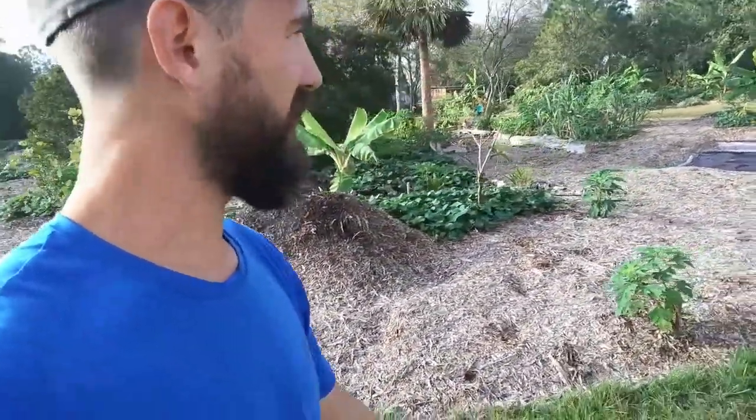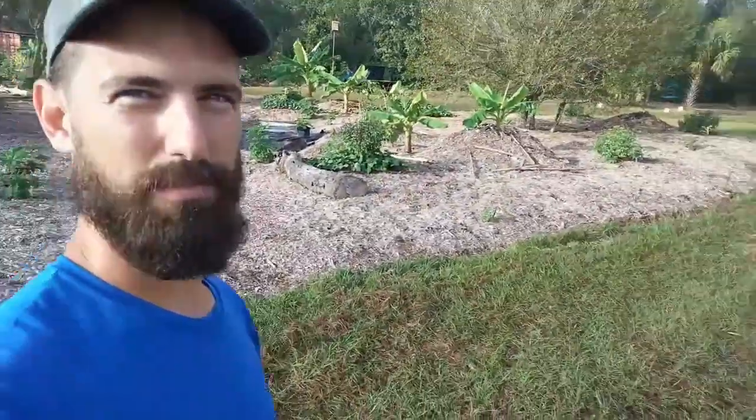So I did that all in June, July. As you can see, I just decimated my mulch mountain, so it still hasn't really recovered yet. Oh, I got to show you the other side. So in July, I went to Fairchild Botanical Gardens.